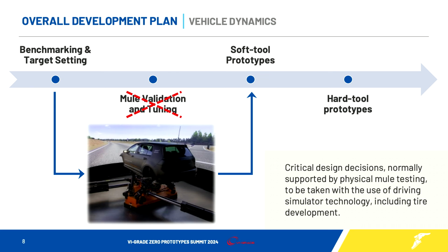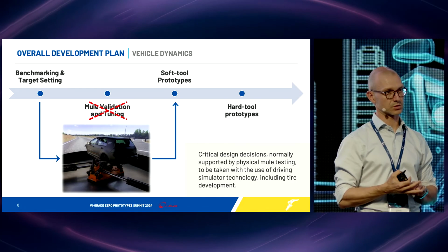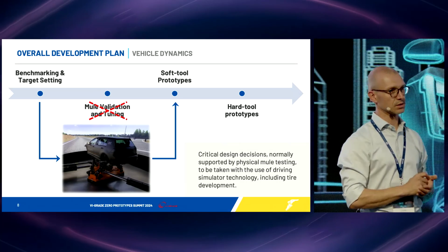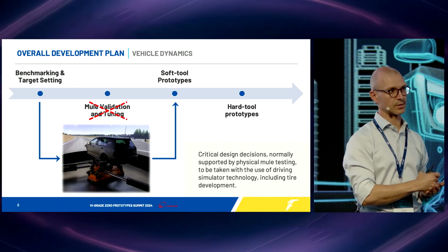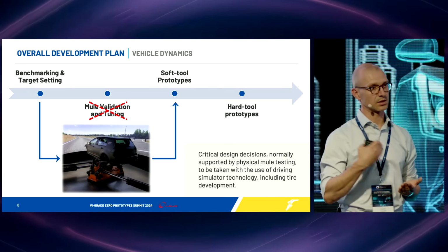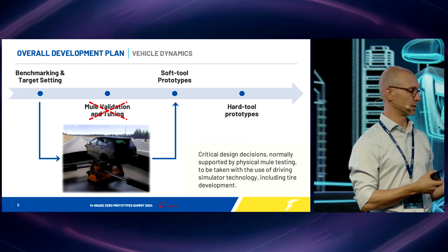And in this case, we had a very strong challenge for virtual development related with the fact that this was a completely new platform, new kind of suspensions, new technologies introduced, such as semi-active dampers, which were completely new to Mahindra. And we didn't have any mule car to be used because of the development time and also because of the lack of availability of similar vehicles in the Mahindra product line. So all the critical decisions for the platform, including the tire development, had to be taken based on what we have been able to see on the simulator, so testing the virtual prototypes in the driving simulator of IDIADA and on the driving simulator of Goodyear.